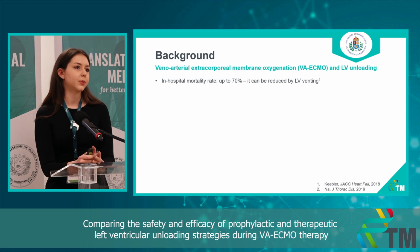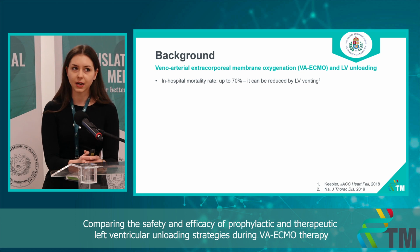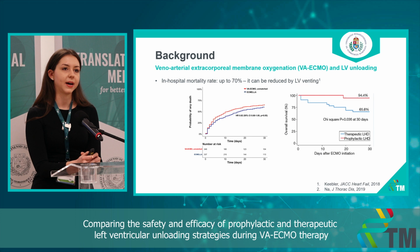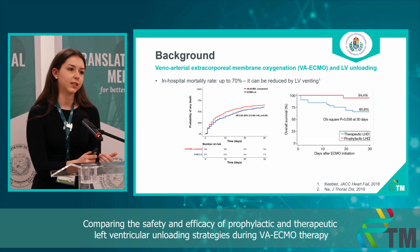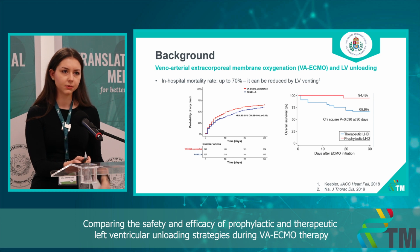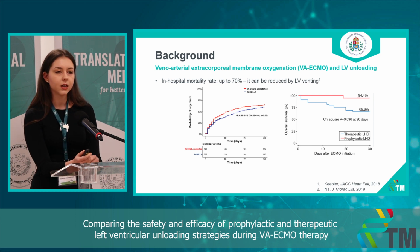So it's not really surprising that the in-hospital mortality rates are quite high even nowadays, but it's proved that it can be reduced by the left ventricular venting or unloading techniques. These are techniques that can help the left ventricle's work and maybe reduce the mortality rates as well, as you can see here in these figures.